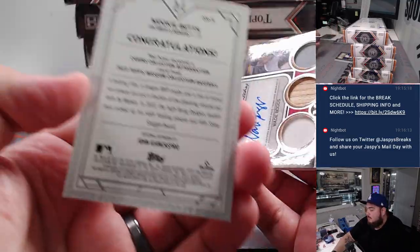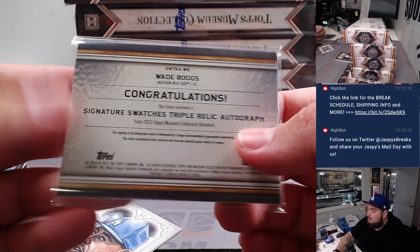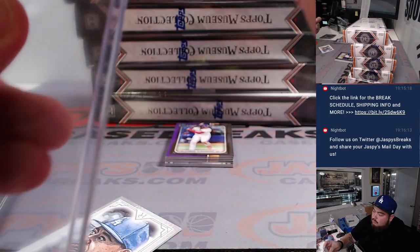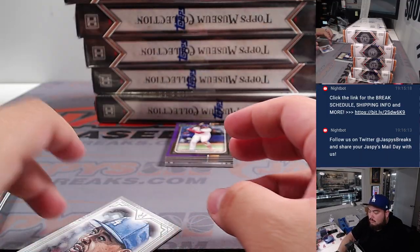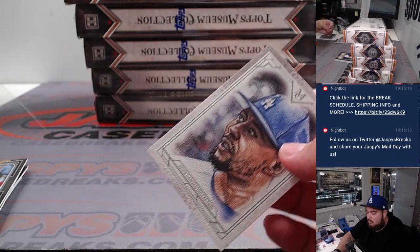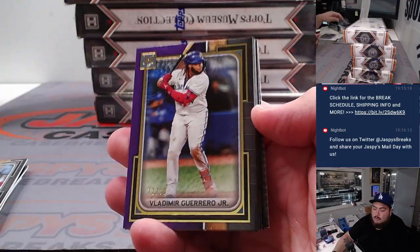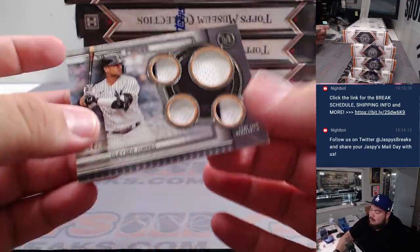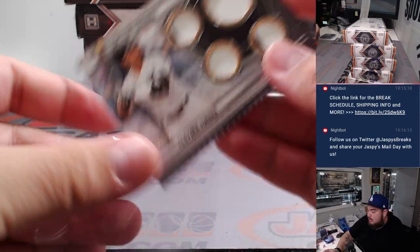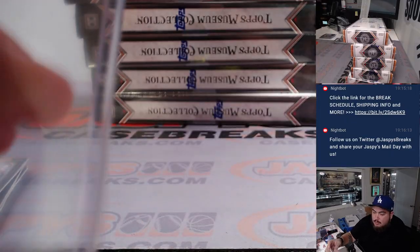Mookie Betts canvas with the Wade Boggs, 27 of 99, triple relic and auto. Vladdy for the Blue Jays, Nathan. Gleyber Torres to 99, quad relic and auto, or quad relic, sorry. Yankees going to Tris.